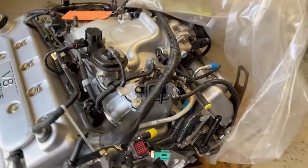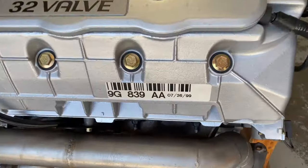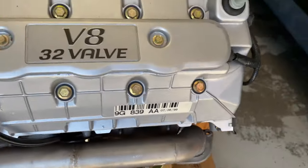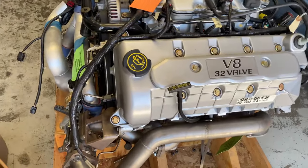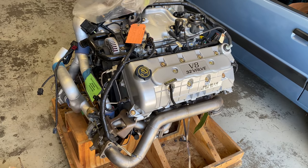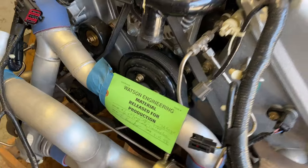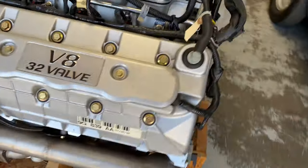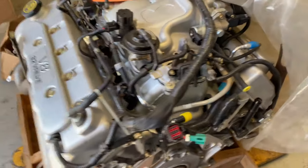This is a prototype motor that literally should not have seen the light of day. It's got heads with a date of 7/26/99, but it's got a build date of 9/15/98, so I don't really know. Maybe the twin turbo kit was built a year prior and then they used later heads. It definitely has an aluminum block on it, which is pretty interesting. So, Cobra intake manifold. Who knows, man?